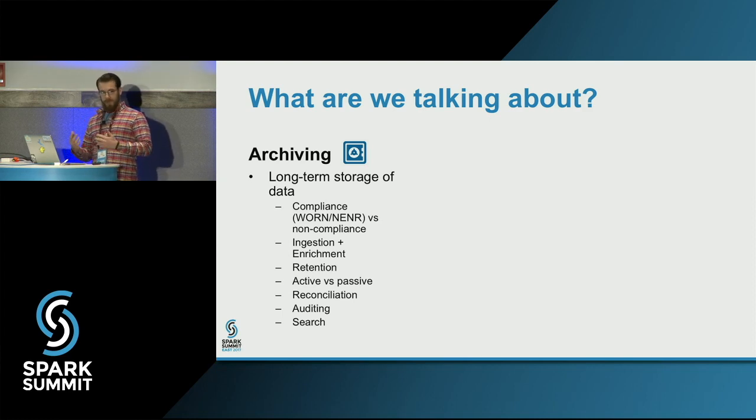A lot of people just think, hey, take data, store it somewhere like a drive or tape and be on your way. But for a variety of reasons, and we'll talk about two of them coming up, there's a lot of other things that really have to go into consideration here, like retention of that data. How long do I keep it around? How do I control that process? Or is my archive going to be active or passive? Like, do I want to run SQL queries on top of it? Do I need to process that data?